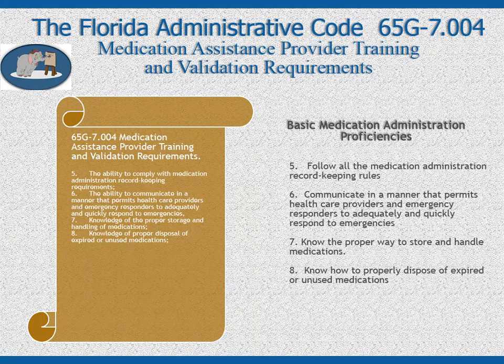5. Follow all medication administration record-keeping rules. 6. Communicate in a manner that permits healthcare providers and emergency responders to adequately and quickly respond to emergencies. 7. Know the proper way to store and handle medications. 8. Know how to properly dispose of expired or unused medications.